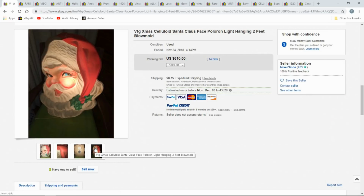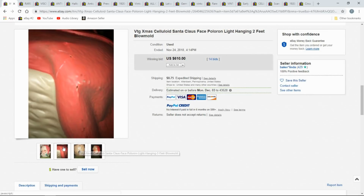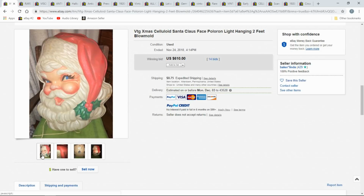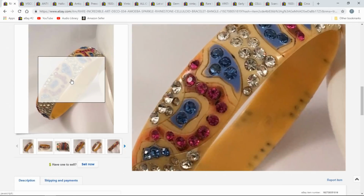Santa Claus. Now, these show up, too. This is a lighted one. A lot of people miss these because they don't realize it's celluloid on some of these. This is an early one, like 50s or so. Celluloid was still cheap in one aspect of it, and they could be used to blow mold style stuff too. So 610 on this one, probably late 50s. And it was big too.